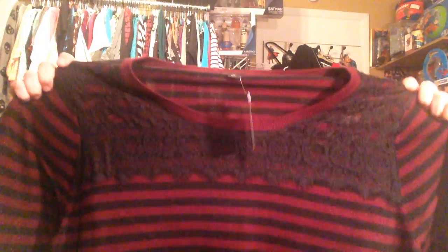Next thing is another black marled. This is a sweater with lace detail around the neckline. Long sleeve. And I did get this in a 3. It's originally $48.50, and I ended up getting it for $24.21. So just under half price.